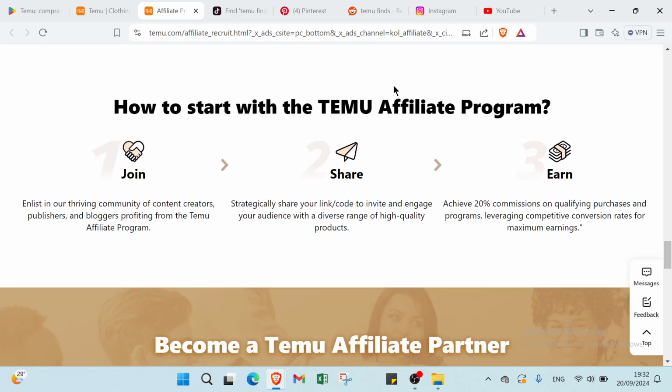Then we have here how to start with the Temu affiliate program. Now the first thing is join a thriving community of content creators, publishers, and bloggers profiting from the Temu affiliate program. Then we have share here.